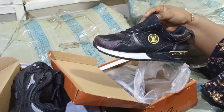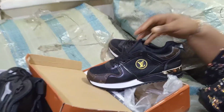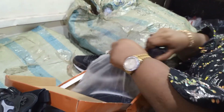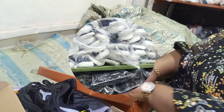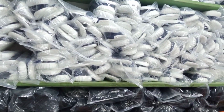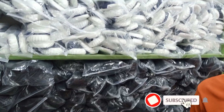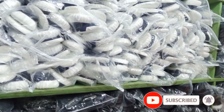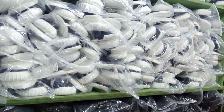This is for LV shoes. Okay, this is LV. Very strong and durable. So guys, as you can see, there are so many footwear here. So we want to find out the prices and the kind of footwear you have. My guy, let me just see what you have.